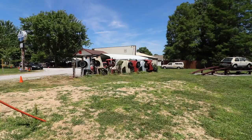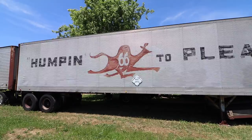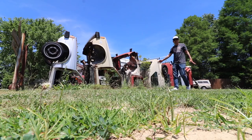Check out these old Campbell Express trucks. There's the 66 Camel up there without a face. He's still humping to please, though. That used to mean hurrying, guys. Control your giggling. Look at this. Another car hinge built out of Volkswagen rabbits.